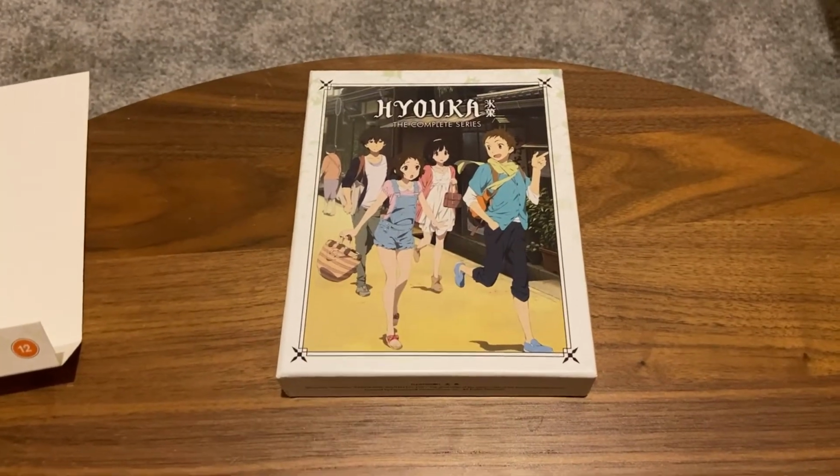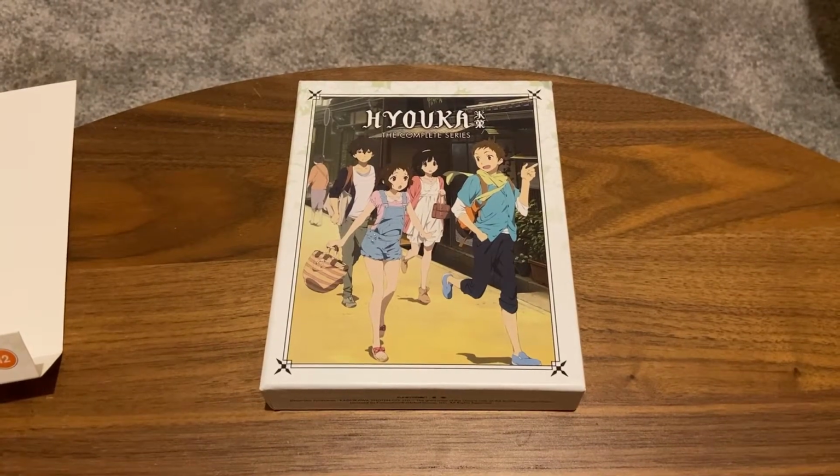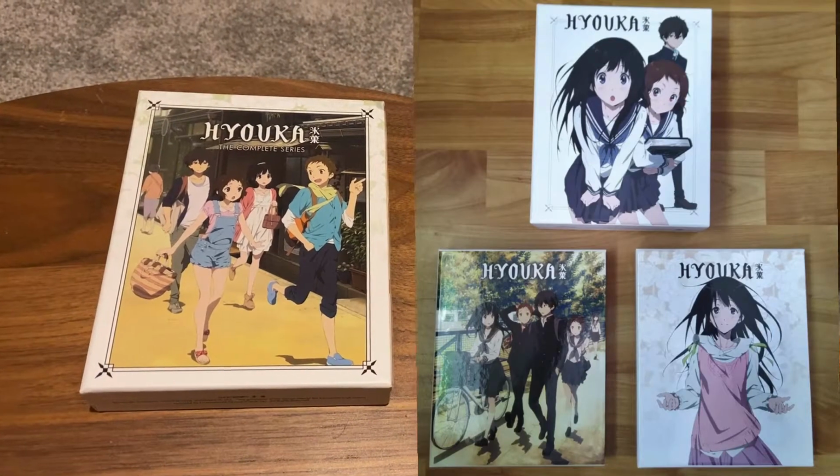But this is the box set from Funimation. It goes for 40 odd quid on Amazon. Let me show you real quick the Anime Limited version. Okay, so on the right we have the Anime Limited version.